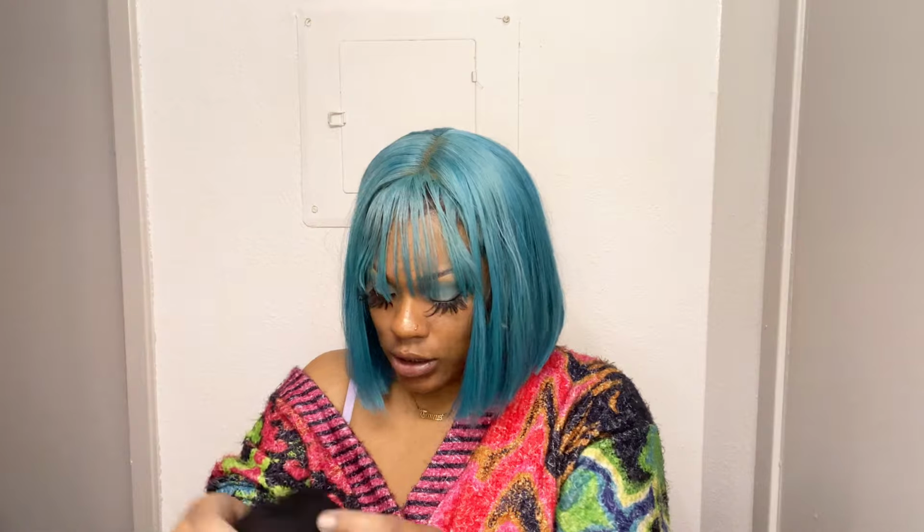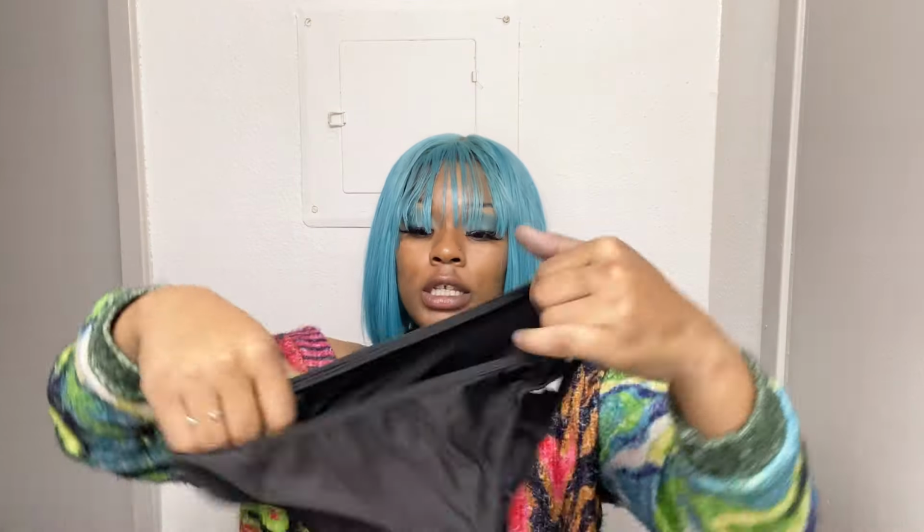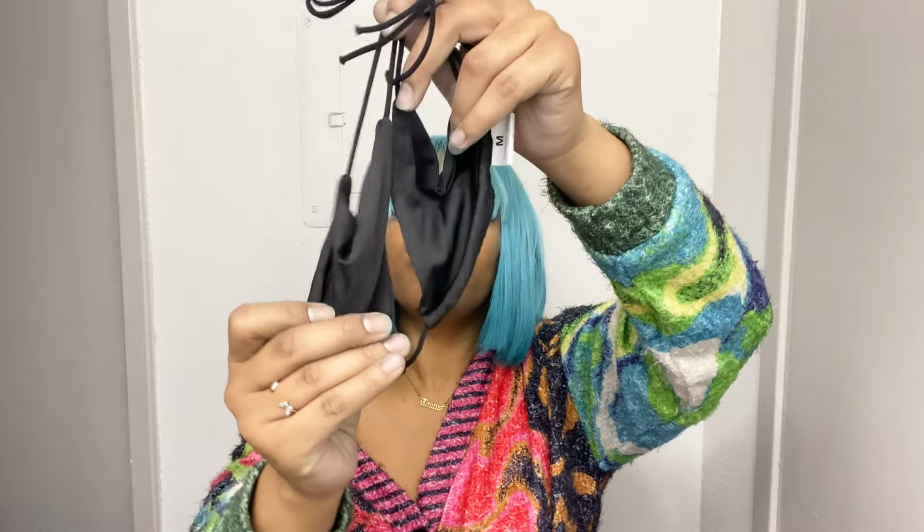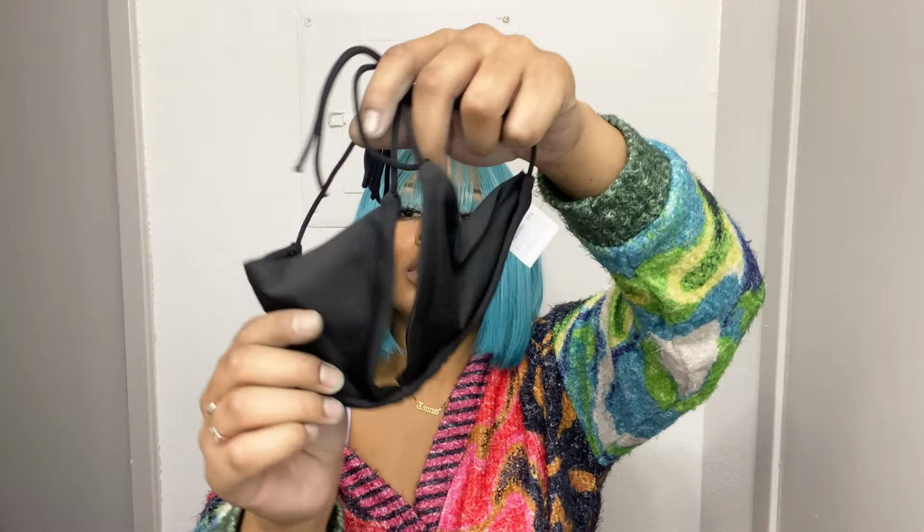Because it's supposed to droop in the front, but I'm gonna show y'all pictures and stuff so y'all can see exactly how it's supposed to look. And then these are the panties to go with it, because it's very much see-through. And then this is the top. Oh, this is cute, y'all. Very cute. Take the strings off. Okay, so this is the bra top, y'all.